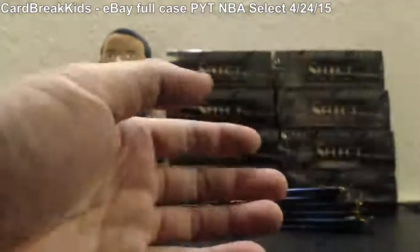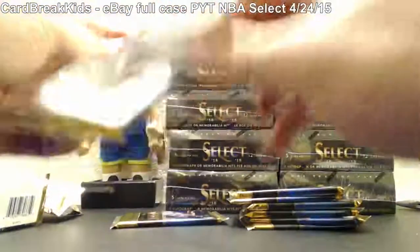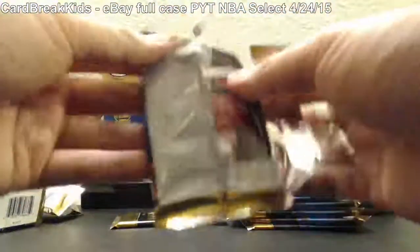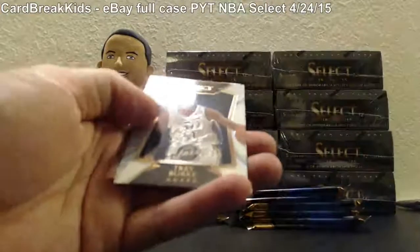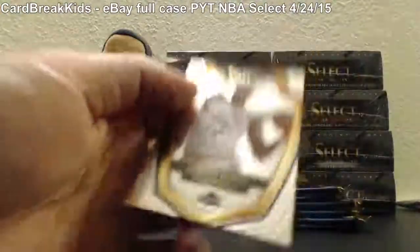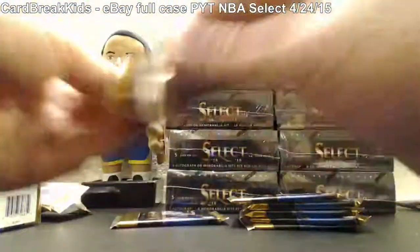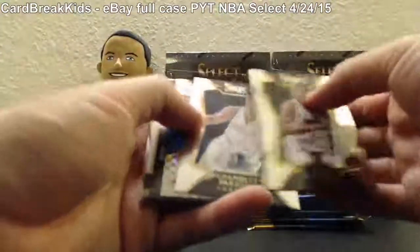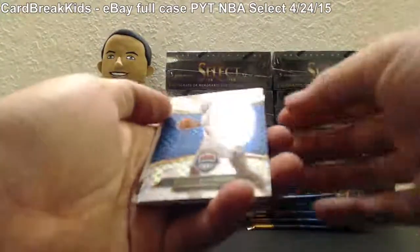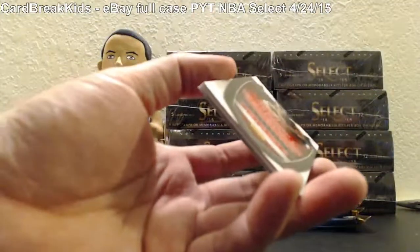Prism. Derrick Favors. And Prism. Jabari Parker. Jabari. Prism, Trey Burke. Here we go. Here's the next hit. Magic Johnson. What, can you give me Jabari Parker back? Sorry. Jabari.